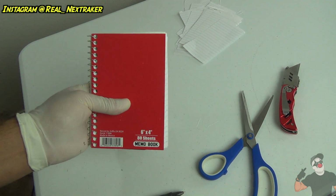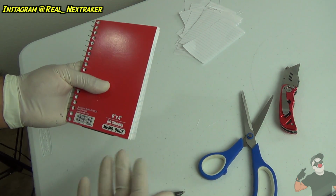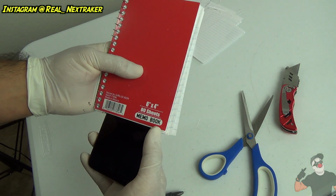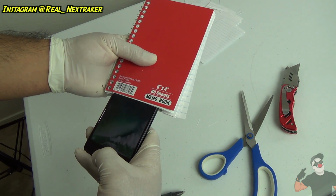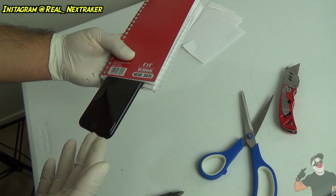Okay, so I'm holding the notepad with my phone inside. I'm pressing hard so it doesn't slide out. But when I need to use it or send a text or whatever, I simply just slide it out like this, and then use it. And to put it back in hiding mode, all I gotta do is push it back in.